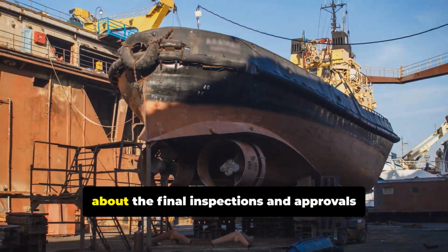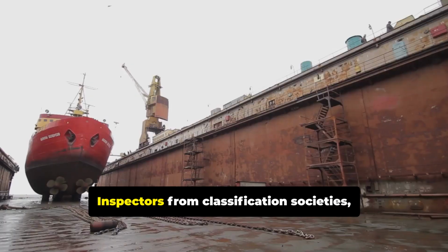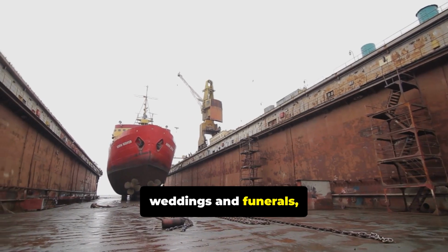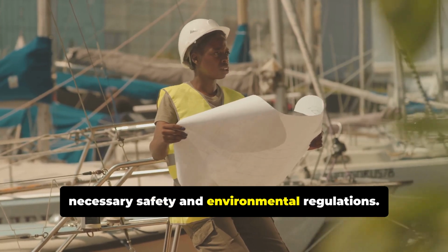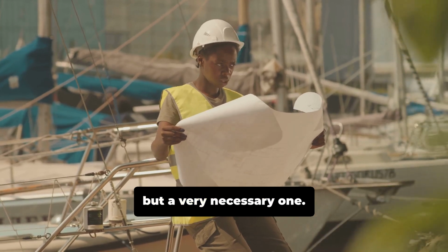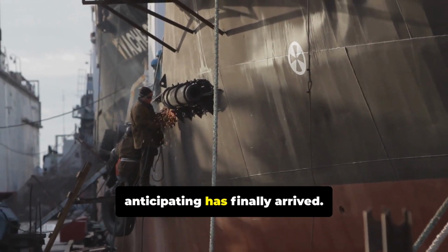Why are there not more people talking about the final inspections and approvals in shipbuilding? Even after surviving sea trials, there's still more paperwork to be done. Inspectors from classification societies, like the picky relatives you only see at weddings and funerals, crawl all over the ship, checking every nook and cranny. They're making sure it meets all the necessary safety and environmental regulations. It's a rigorous process, but a very necessary one. Once they give the thumbs up, our ship is finally ready for its official christening and handover to its new owners. The day we've all been eagerly anticipating has finally arrived.